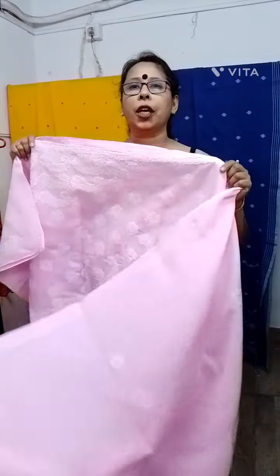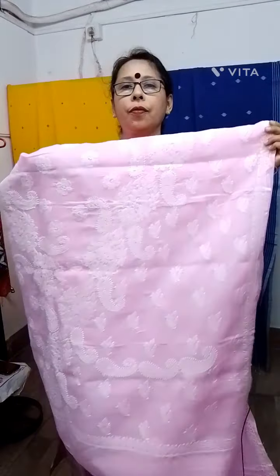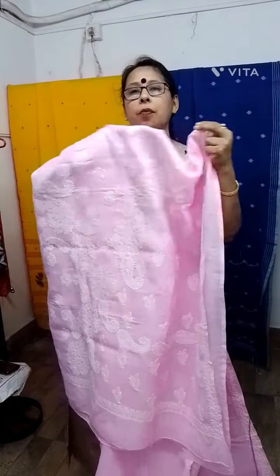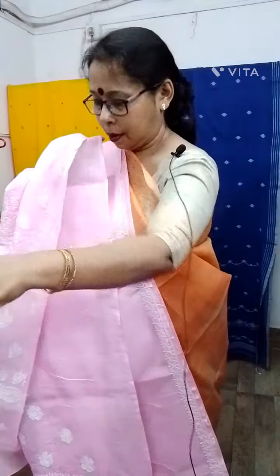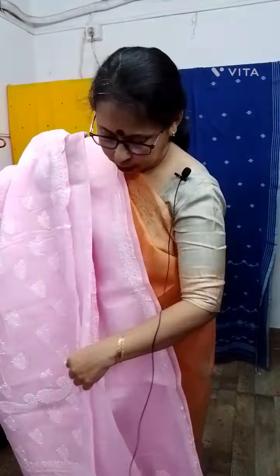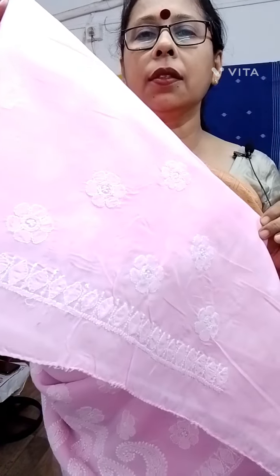All these sarees are curated in Lucknow, in the suburbs of Lucknow, or outside of Lucknow. And these sarees are with blouse pieces. It's a very beautiful shade of pink. All over Chikankari, handcrafted Chikankari. This is totally done by hand, no machine work. And this is the pallu portion. This is the pallu. This is the blouse piece of the saree. You can see, this is the blouse piece of the saree.